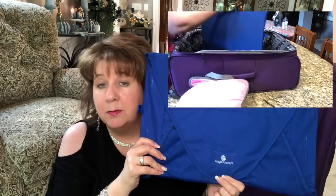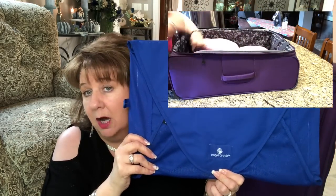Eagle Creek medium garment folder. They do come in different sizes. I think they come in a small and a large as well. I find the medium to be perfect for my tops. I use these for my tops. So those are some of my packing tips and tricks.